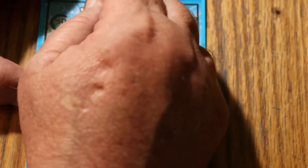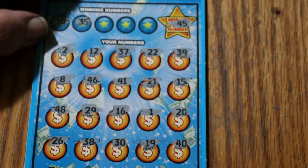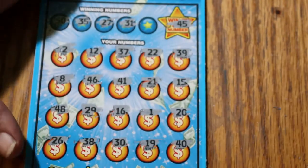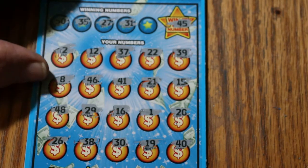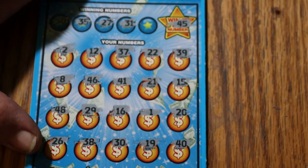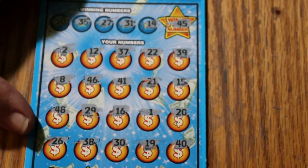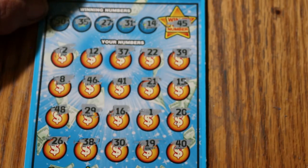50 and 35. Don't see a 50, don't see a 35. 27 and 31. No 27 and no 31. Number 14. And no number 14. Nope. All right, moving right along here.